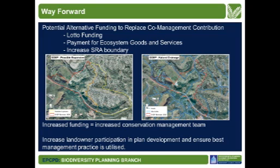Also looking at payment for ecosystem goods and services, which is done by one of our other branches within our department. But we're hoping to piggyback on that. So you can see here we sit at the upper catchment. So a lot of open space around these important tributaries. We're also looking at increasing the special rating area boundary. So here in red is our current boundary.